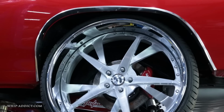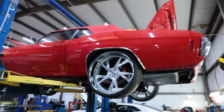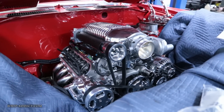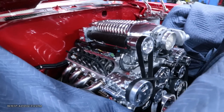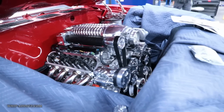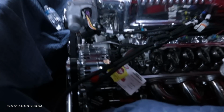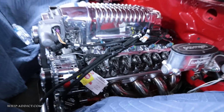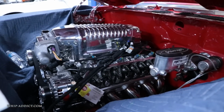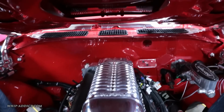Brand new one, baby. Wow. Jeez, this look like $50,000. Damn, what the hell kind of Whipple is that? A big one. That's a 2.5.